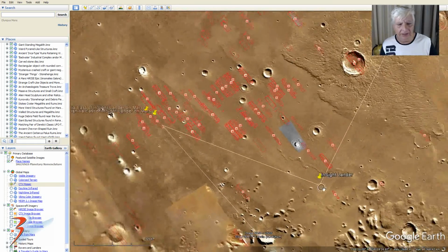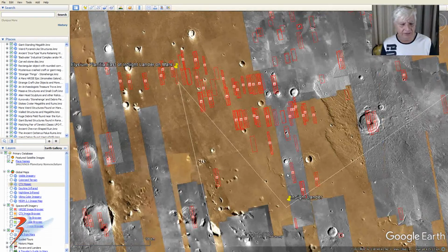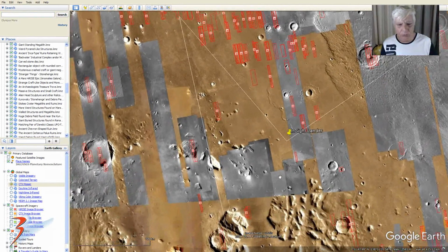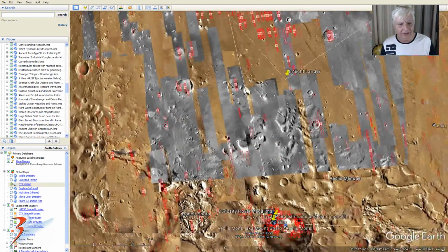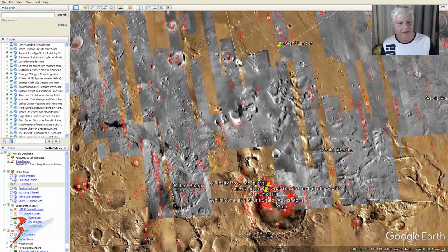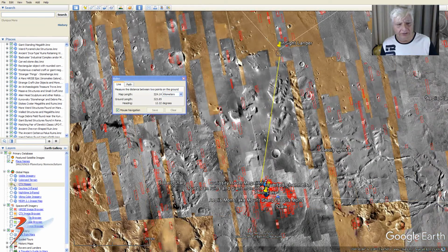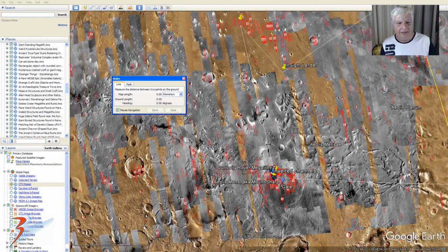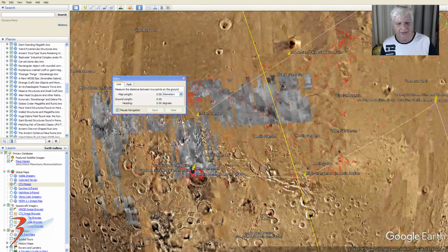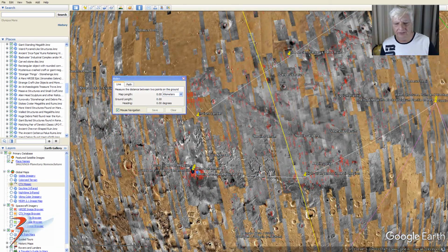So are they looking at these megalithic ruins and blocks, as well as water, with Curiosity and InSight very close to one another in this area? So let's check this out. Curiosity is about 328 kilometers to the south of InSight lander, and most of these anomalies are not too far from this area of interest.